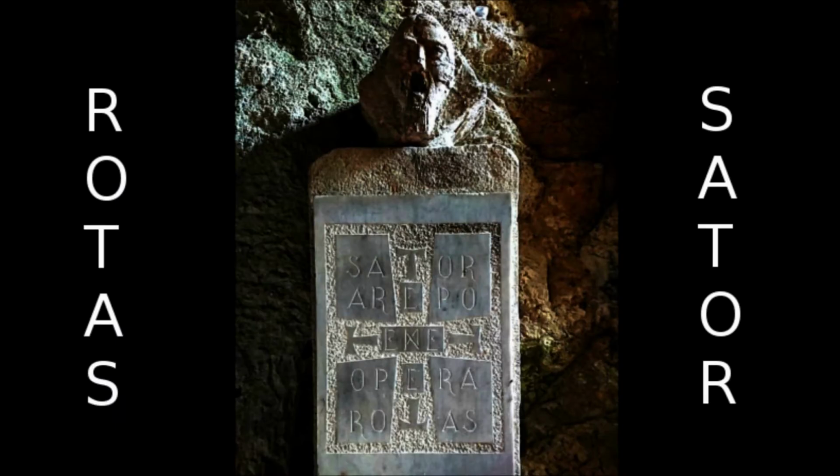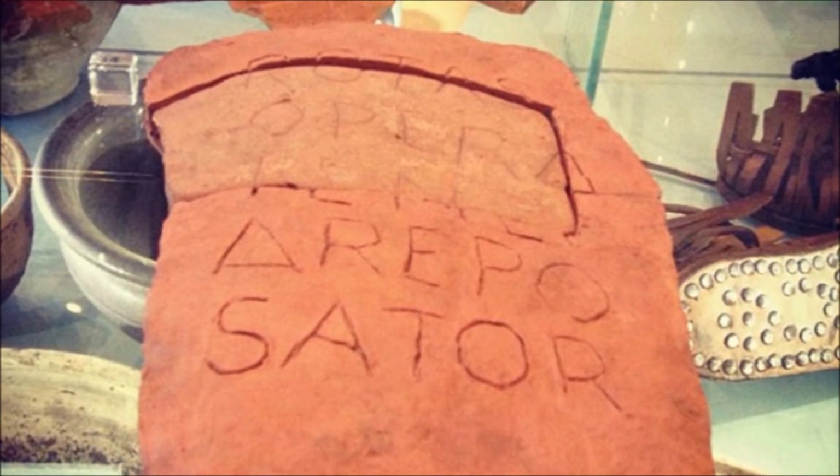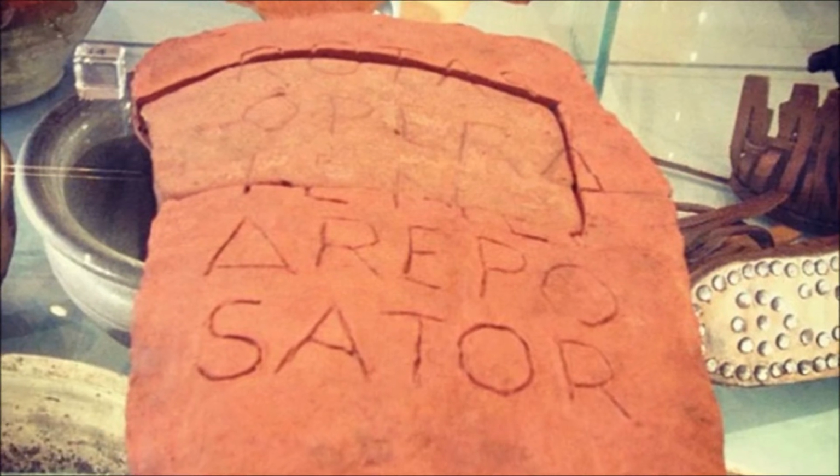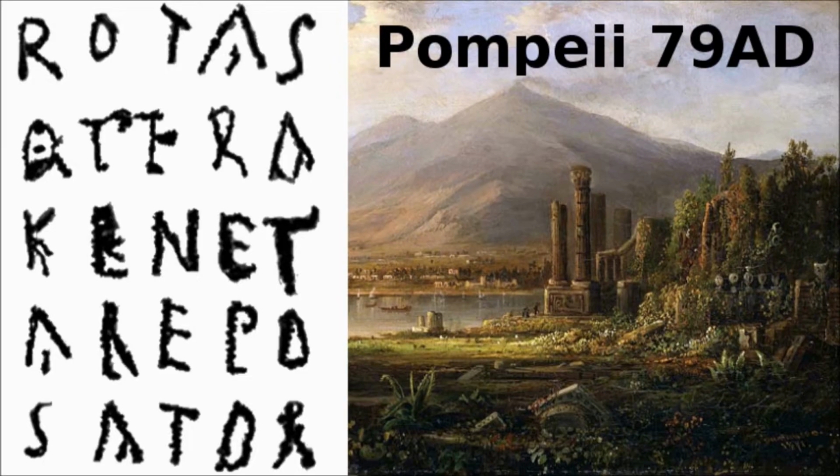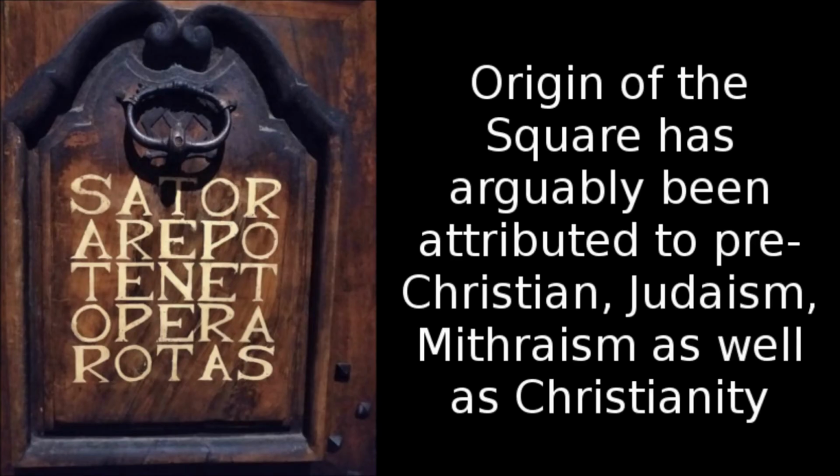The Rotas-Sator Square has been carved on stone, scribbled as graffiti on buildings, scratched on surfaces, illustrated on clay tablets, penned in books, and depicted on personal belongings. 2 squares were uncovered in the ruins of Pompeii dating to 79 AD and were the earliest appearance to date. The origin of the square has been attributed to pre-Christian, Judaism, Mithraism, as well as Christianity.